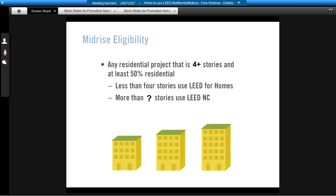And in terms of eligibility, again, one of the key requirements is that at least 50% of the square footage be residential or residential associated use, such as corridors, common areas. Maybe you have a community room or a workout room on a larger building, things of that nature. And for projects that are, like I said, 3 stories and under, they must use LEED for Homes. If you're more than a certain number of stories, you would use LEED NC. And the reason that's a question mark there is it used to be 6 stories, but now they've made that a little higher.